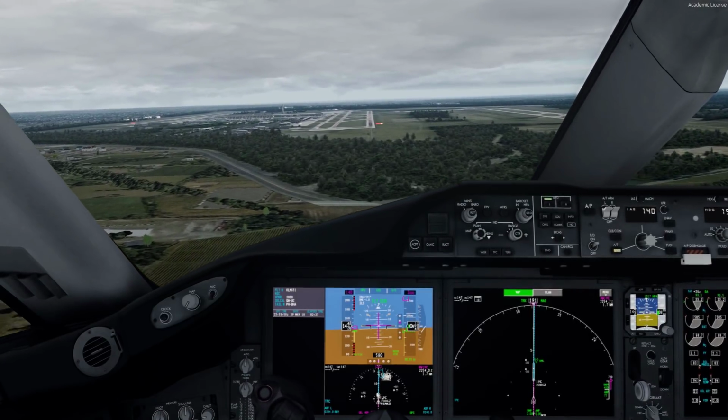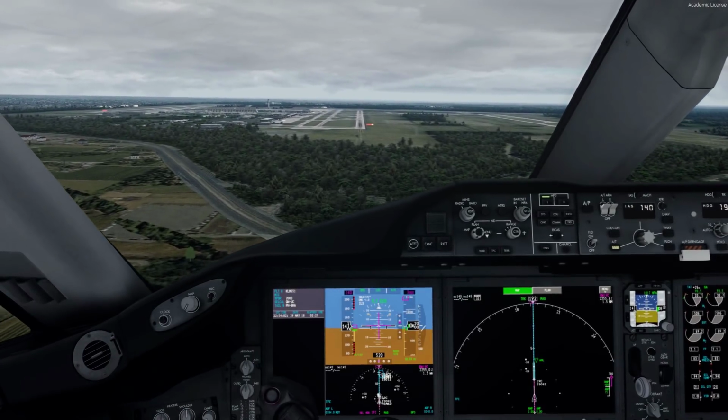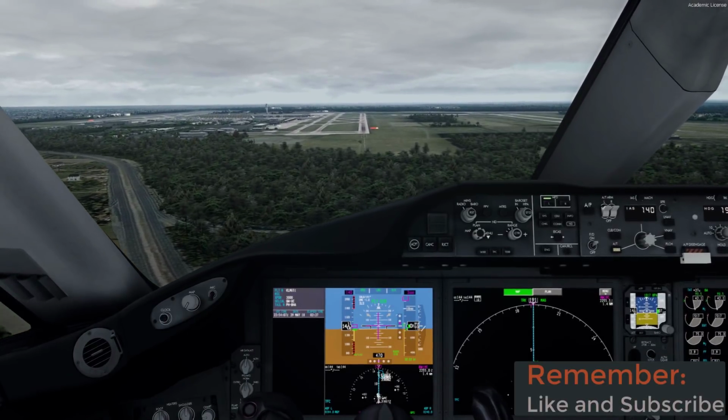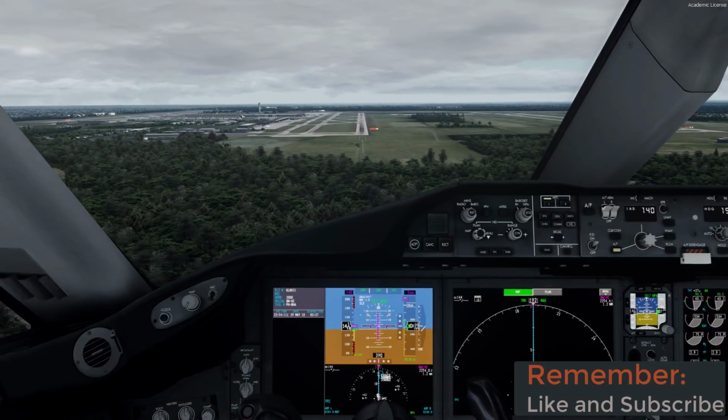Right, a bit to the right. I'm going a bit too low here. I think the glide slope will come back in soon. Approaching minimums. I'm on the flight director, so that's a minimum, so continue. 400.